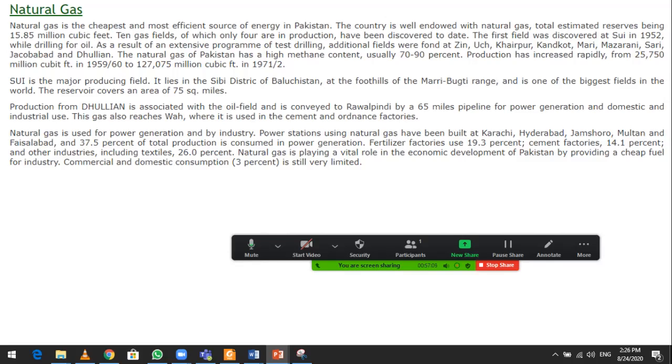This gas also reaches where it is used in cement. Natural gas is used for power generation and by industry. Power stations using natural gas have been built at Karachi, Hyderabad, Jamshedpur, Multan and Faisalabad, and 37.5% of total production is consumed in power generation. Fertilizer factories use 93%, cement factories 41%, 14%, and other industries including textile, 26.